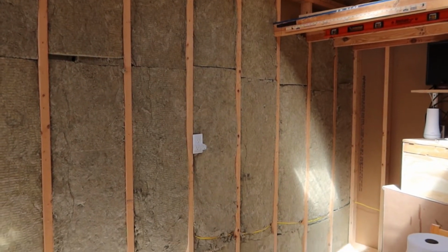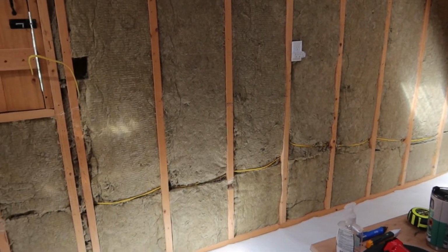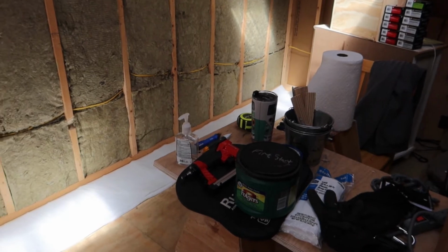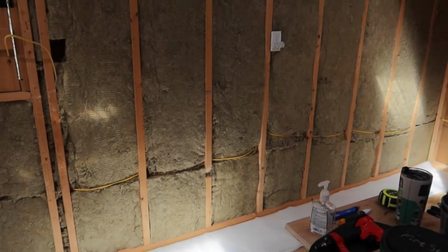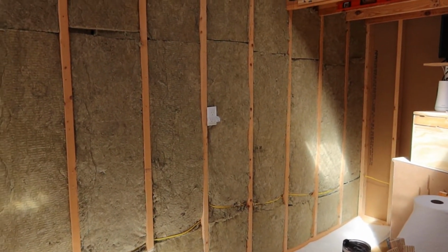We have one side pretty much insulated, and then we're putting, sorry about the huge mess on the table there, you can ignore that, but we're putting this 6 mil plastic up for a vapor barrier next. Also, we really have no idea what we're doing here, so hopefully this is correct.